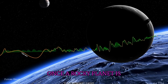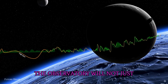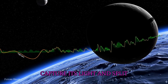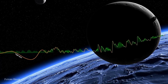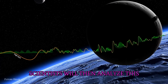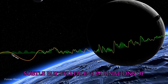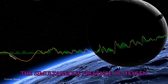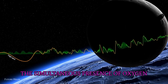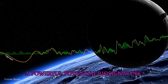Once a rocky planet is isolated within this dark zone, the observatory will not just take its picture, it will capture its light and split it into a highly detailed spectrum. Scientists will then analyze this chemical fingerprint, searching for the subtle but telltale combinations of gases that could indicate a living world. The simultaneous presence of oxygen and methane, for instance, is a powerful potential biosignature.